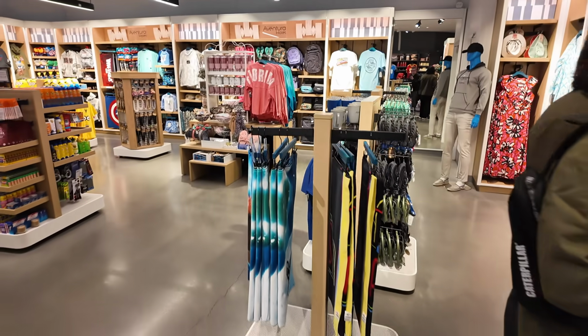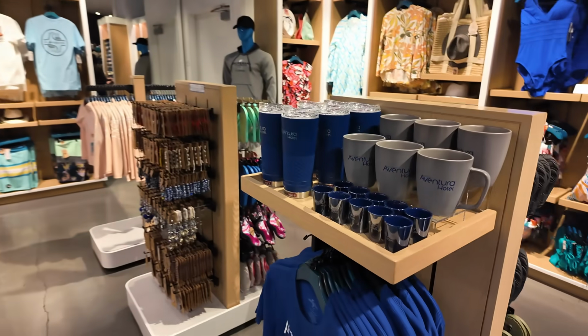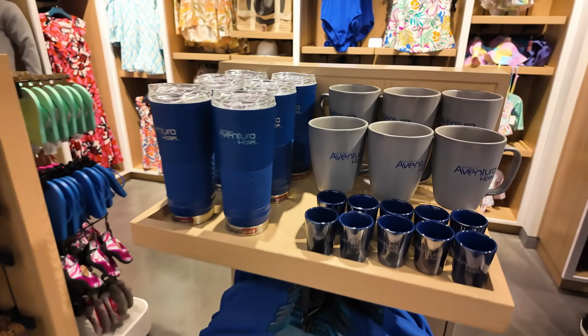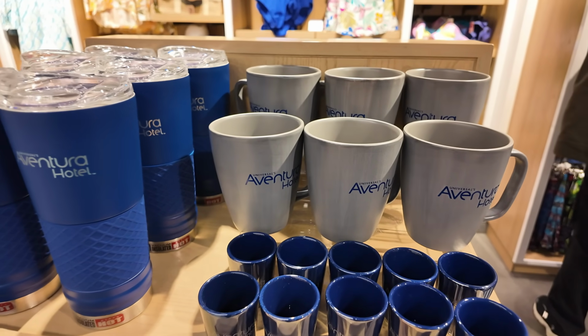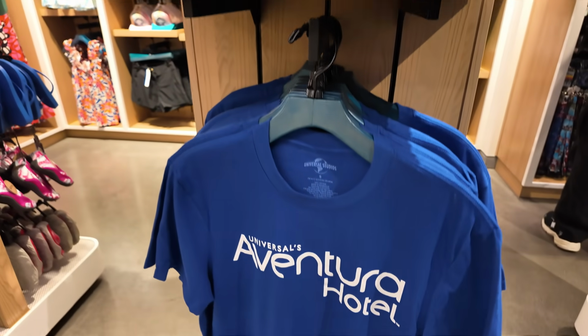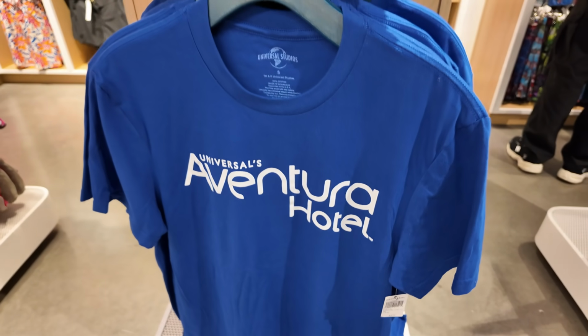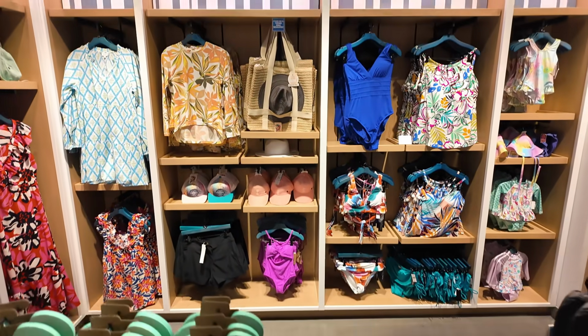Hello. It's actually quite a big shop around here. They've actually got some merchandise which is for the hotel, which is quite cool as well. So maybe if you're staying in the different hotels, you can pick up the merch then. There you go, you've got the mug just there, shot glass, a drinks cup, and a t-shirt just there. $25. Not too bad. All your swimming gear just there too.